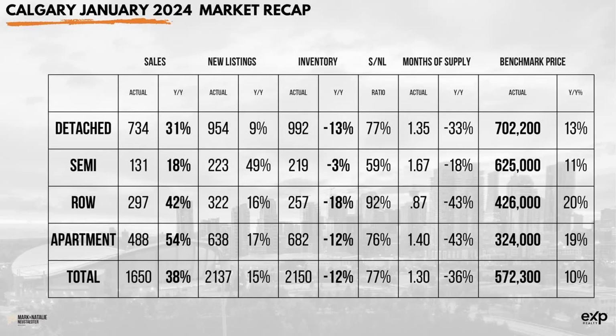42% increase in sales, 16% increase in new listings, although inventory is still down 18% year over year. 92% of the new listings sold in January. Months of supply, less than a month. That is correct. That's not a typo. That's 0.87. Prices went up accordingly 20% to 426.